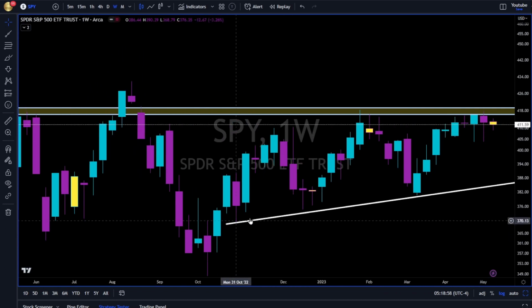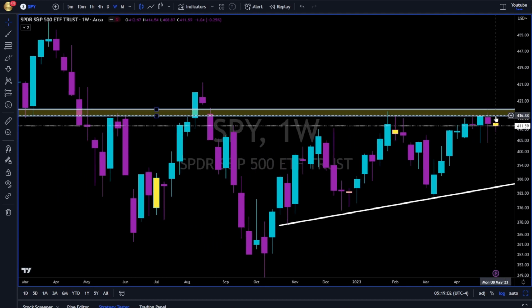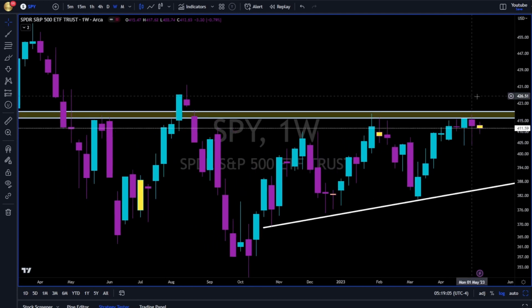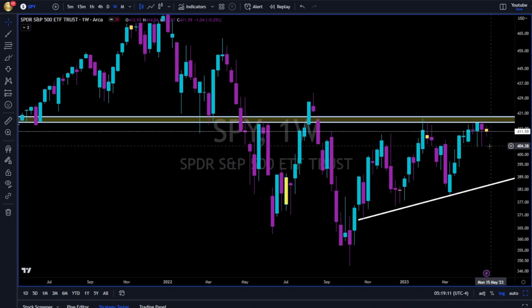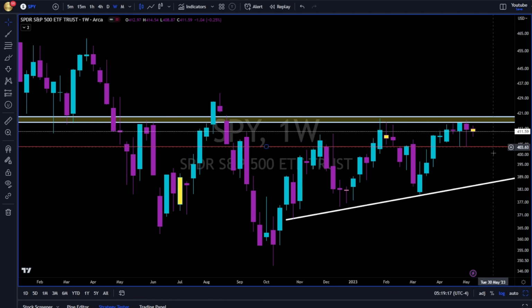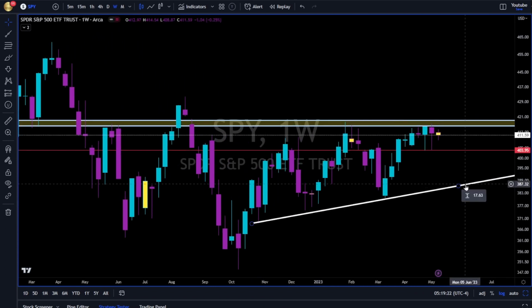Overall, SPY is in an uptrend because we have higher lows, but until this area will break to the upside, at least 1 or 2 weeks above this area, bulls might give up. If bulls will give up, we are going back to the 404, 403 area over here. Below that, in my opinion, we are going to test this trend line.